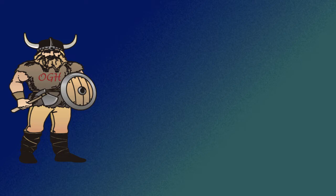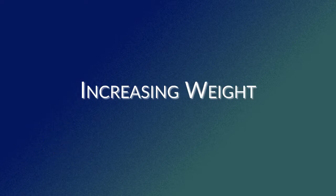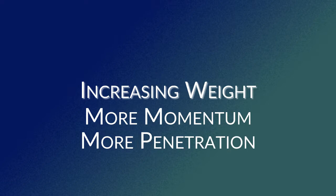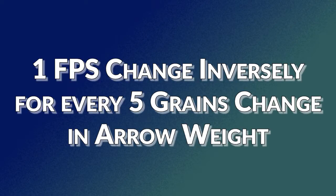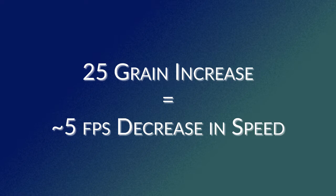It's more than just slowing the arrow, it's also increasing the weight, which results in more momentum and penetration. If all else remains equal, when increasing arrow weight, there is a reduction in speed. But how much reduction? There is approximately 1 foot per second change inversely for every 5 grains change in arrow weight. In other words, if you increase the weight by 5 grains, the speed will drop by 1 foot per second. Increasing the arrow weight by 25 grains, for example, changing out a 100 grain head for a 125 grain head, there will be a 5 foot per second decrease in speed.